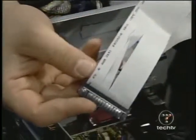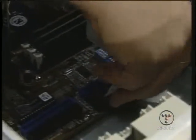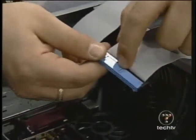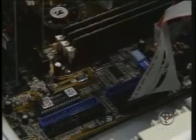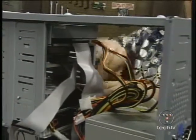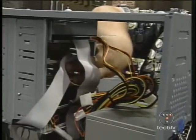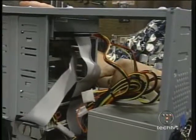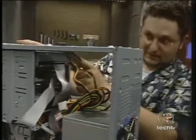Floppy cable, make sure you align your red pin with pin 1. If you're not sure where pin 1 is, look in your motherboard manual and it'll tell you. Your IDE cables have a locator that'll go in the slot corresponding on the motherboard. Helps you out there. Okay, we're hooking the CD-ROM and our burner up here on the same IDE chain. You want to make sure your burner is set as the master, and your CD-ROM is set as the slave.